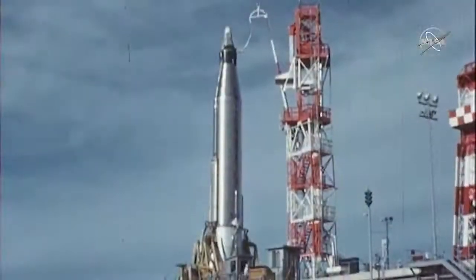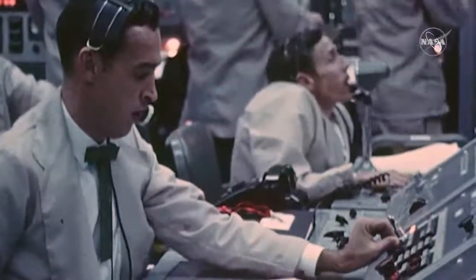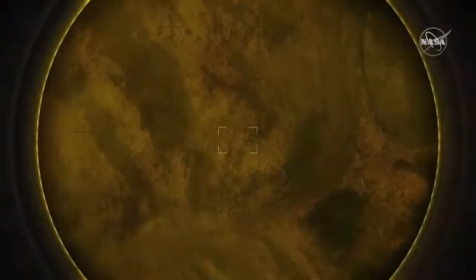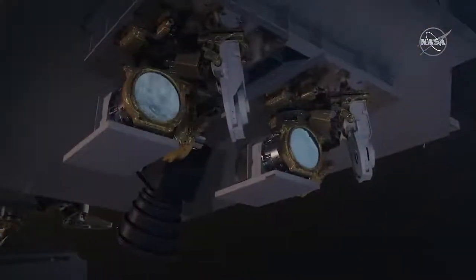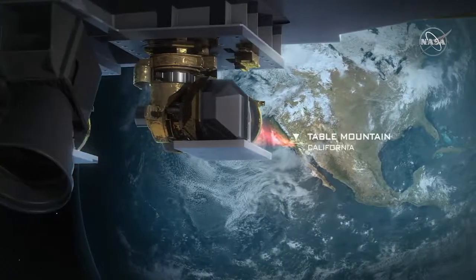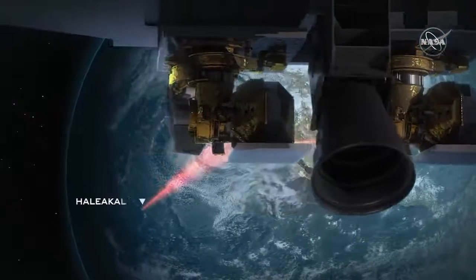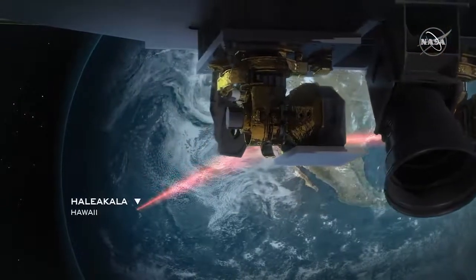Since 1958, NASA has relied on radio wave technology to talk with missions in space. Today, we're developing a better way to get spacecraft data back to Earth. That's where the Laser Communications Relay Demonstration, or LCRD, comes in. Built and managed by NASA's Goddard Space Flight Center, LCRD will send and receive near-infrared laser beams to and from Earth. As NASA's first long-duration test of optical communications technology, the mission aims to perfect space and ground-based technologies.